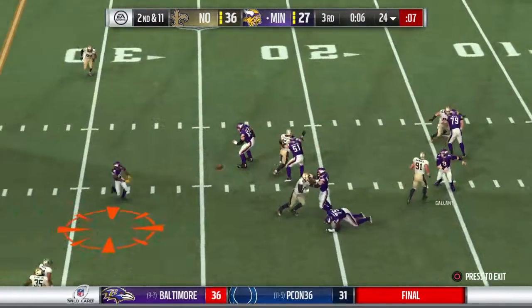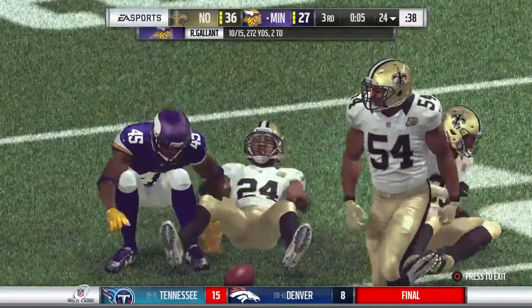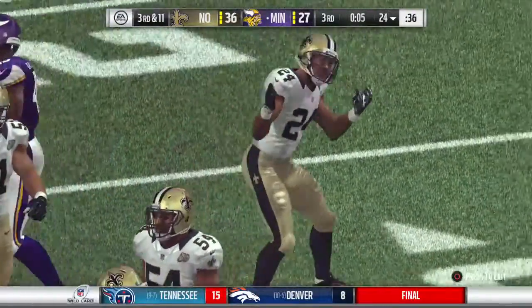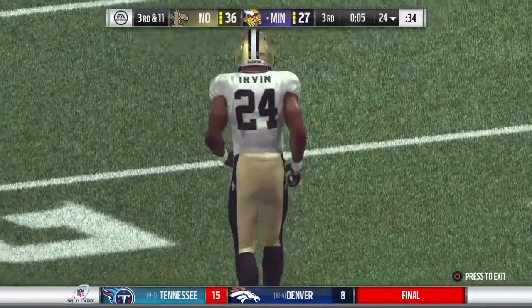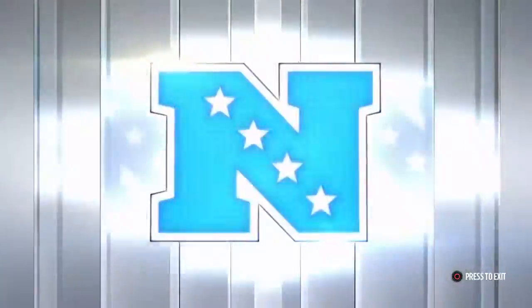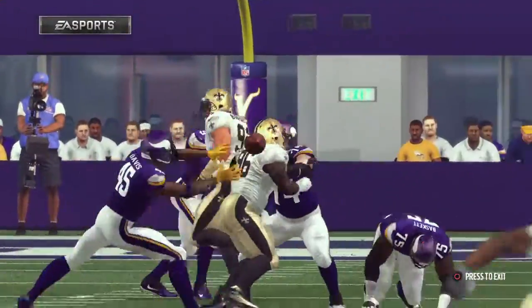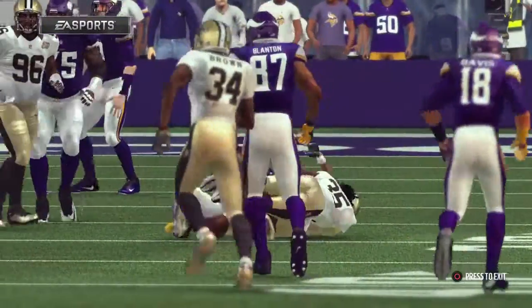Out of the gun, they'll look to throw. And incomplete there. A nice hit jars the ball free and brings up third down. Everything about that play tells you about today's NFL offenses and what they're asking out of running backs. You can't just be a guy who can run the football. You have to be able to catch it as well, and he didn't get that done on that play.